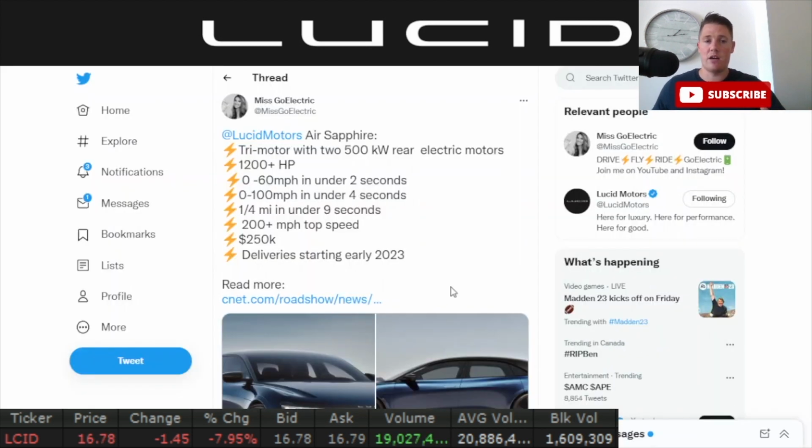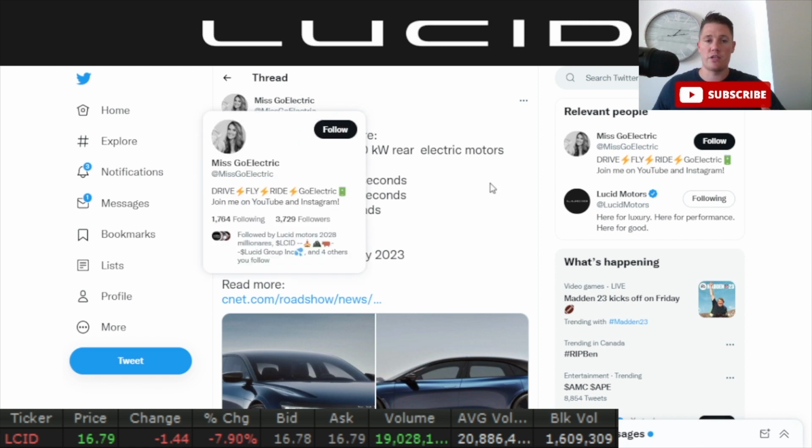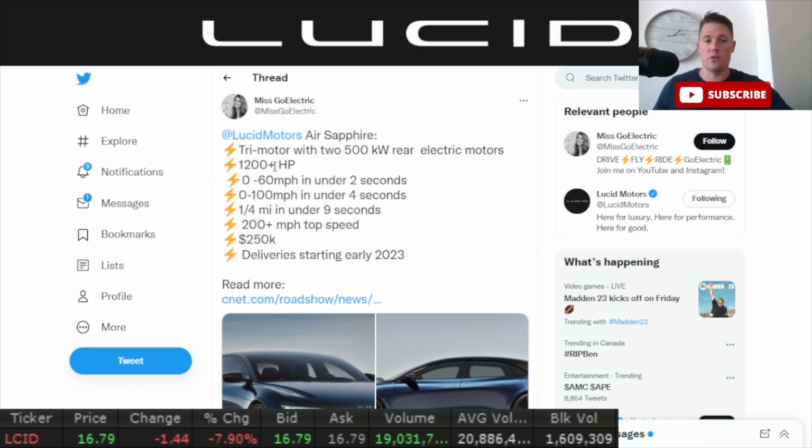This right here, a post from WTHNETT, clearly outlines everything you need to know. So it does have up to 1200 plus horsepower, very fast. So 0 to 60 in under 2 seconds. This is one concerning point I do have. I'm going to elaborate a little bit more on that. Delivery starting as early as 2023. So definitely a lot of big things coming forward for Lucid.